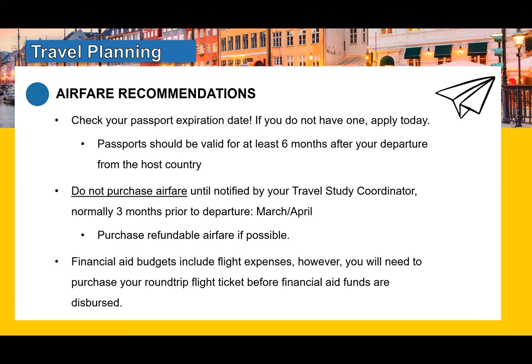Do keep in mind that there can be delays involved, and processing can take up to 14 weeks from when you submit your application. So it's important to get in that application as soon as possible so you don't have to worry about any expediting fees.